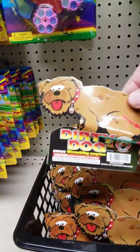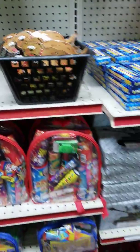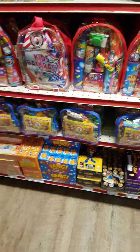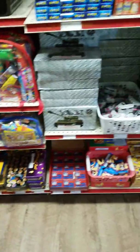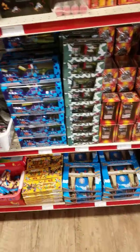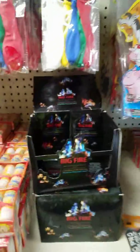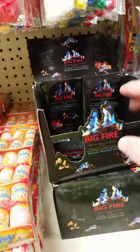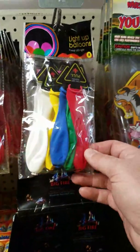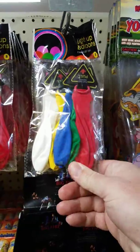Everybody likes a little dirty dog. Bunch of kids, good stuff for the kids. Tanks, trucks, boats, planes. When you gotta go, you gotta go. Fire, color changer, light up balloons we got this year. And if you're ready for a party, you come here, we'll supply the whole thing.